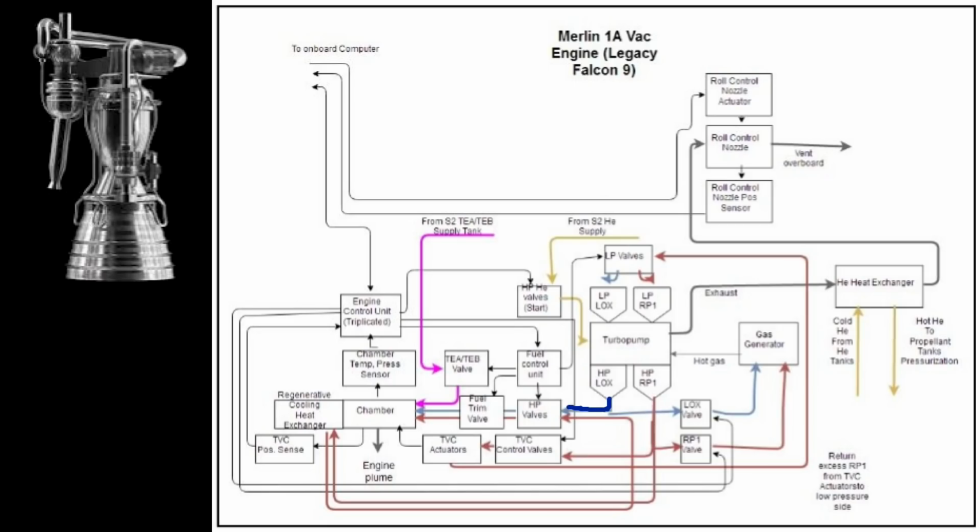These lines will carry some liquid oxygen off here, where it will also be stopped by the high pressure valve. An oxygen line can also be seen going this way, to this oxygen valve. Fuel is also sent through a line to a similar RP1 valve. When both these valves report sufficient pressure and flow here, the engine control unit commands both the LOX and RP1 valves to open. When both these valves are open, the fuel and oxygen goes into the gas generator.